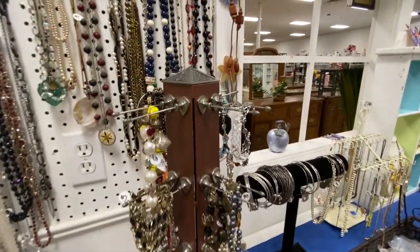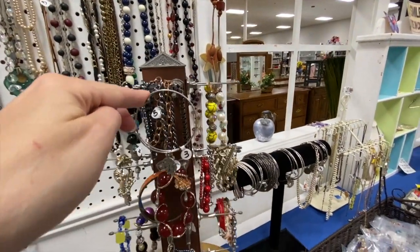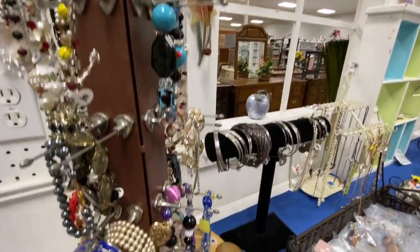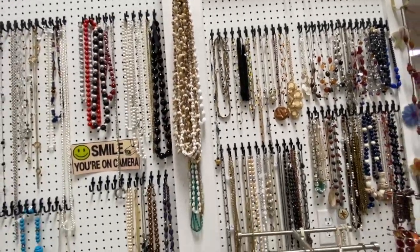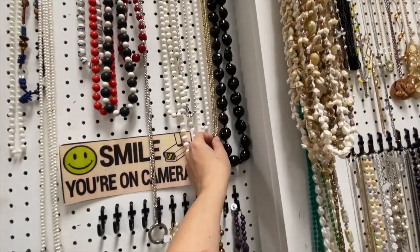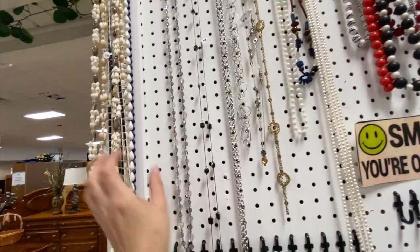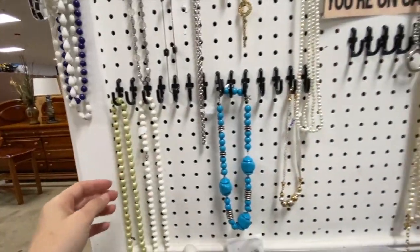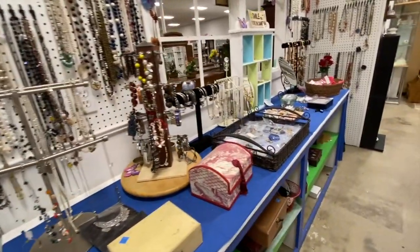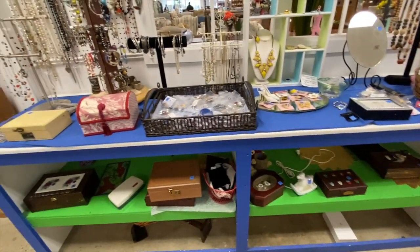Look through here. Not seeing anything. Bells, Mardi Gras. Oh. No. Okay, so that's it for the jewelry. I'm going to go look at the furniture more and maybe I'll loop back around after.